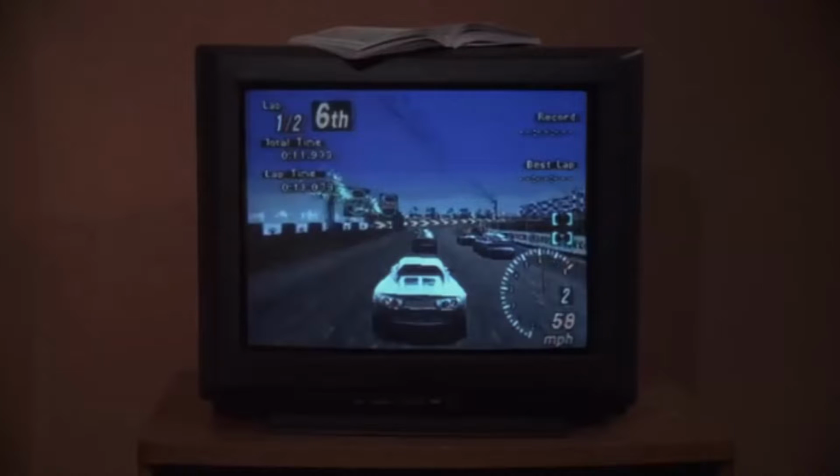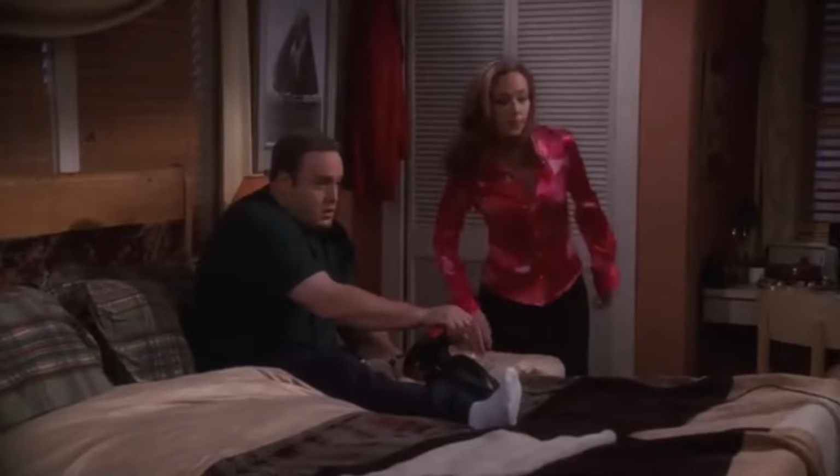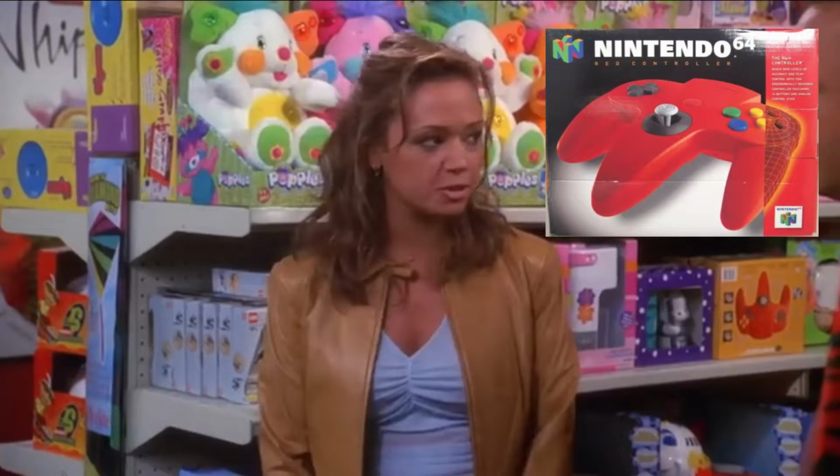In Season 3, Episode 16, you can see Doug playing Gran Turismo on the PlayStation 1, and he's using a driving wheel. In Season 4, Episode 4, on the right side of Carrie, if you look closely, you can see a Nintendo 64 controller in its actual box. I wonder how much it goes for today.